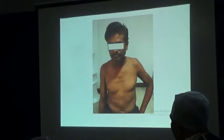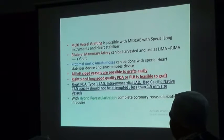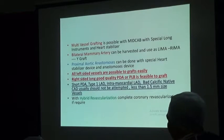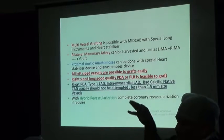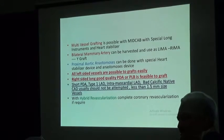This is the final appearance after the surgery. So multi-vessel grafting is possible with MICS with a special long instrument and a heart stabilizer. Even the bilateral mammary can be harvested. There is a separate RIMA retractor, but those accessories cost almost 8 to 10 lakh rupees, but it can be done. The proximal anastomosis also can be done on the ascending aorta with a special octopus. You have to push the pulmonary artery with that octopus and you can access the ascending aorta. You have to loop that aorta and partially clamp. Another thing is, before this procedure, a CT scan is a must, a contrast CT, because if there is heavy calcification of the ascending aorta, we cannot do any manipulation of it.